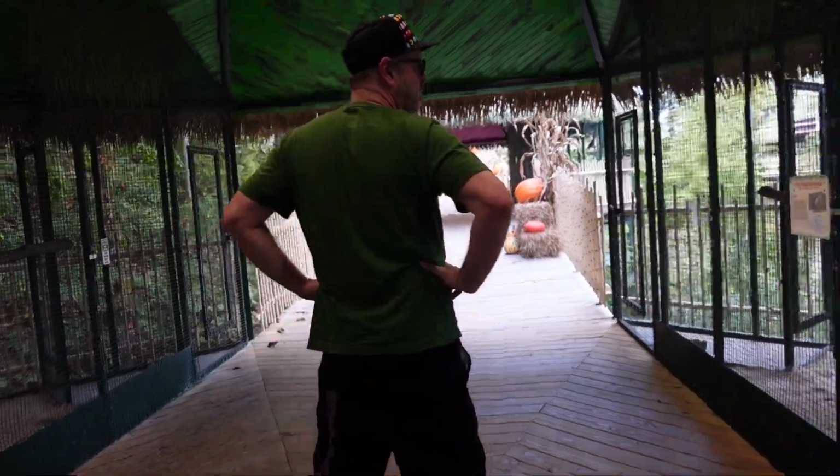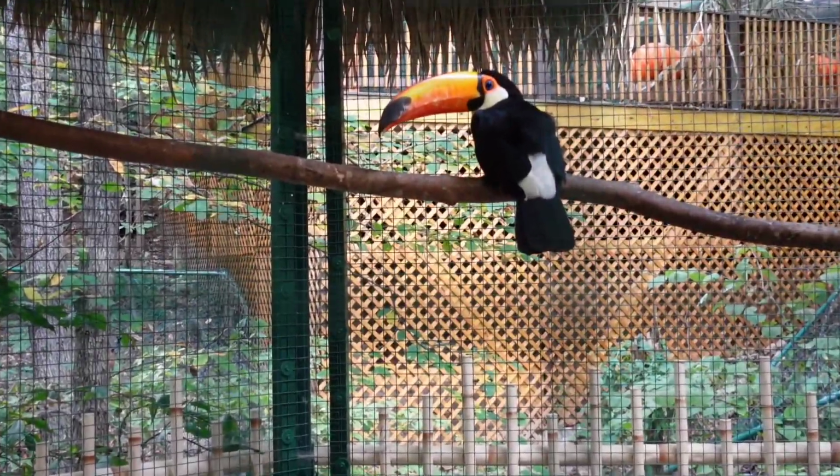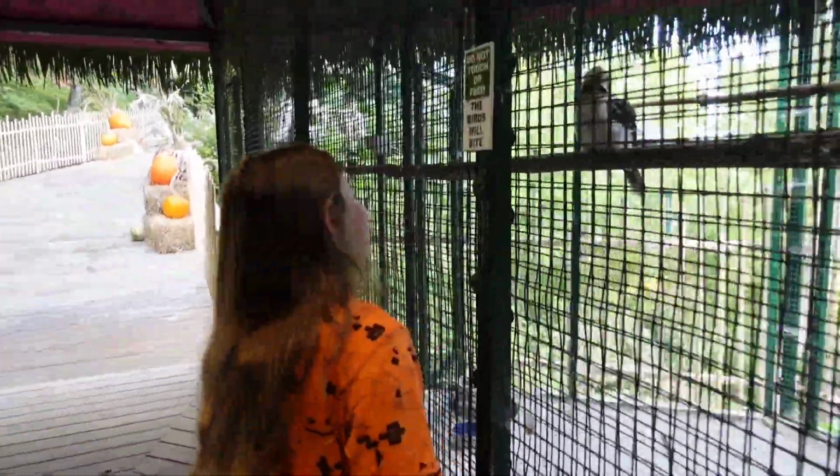This one is a keel bill. It's an orange beak, unless the other side is like green. This one looks like... Hello! Those are the ones that can laugh. Remember?